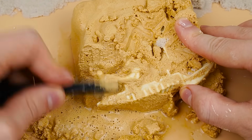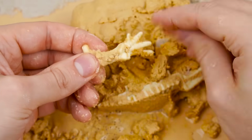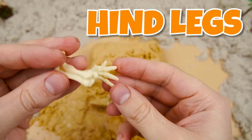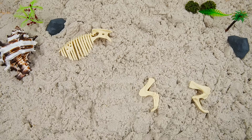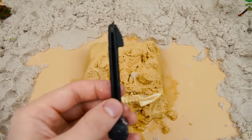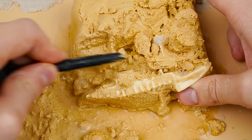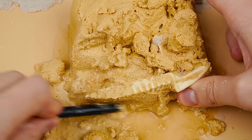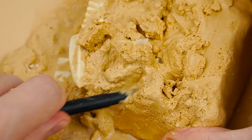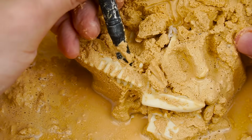And isn't it exciting? Wow, more bones! Let's clean the dirt off. Do you know what this is? This is one of the dinosaur's hind legs. Let's put this hind leg aside for now. And move on. Have you already figured out what dino it might be? I think it could be a T-Rex. That would be awesome! Although the T-Rex had tiny arms and very strong legs, so it's probably a different dinosaur.